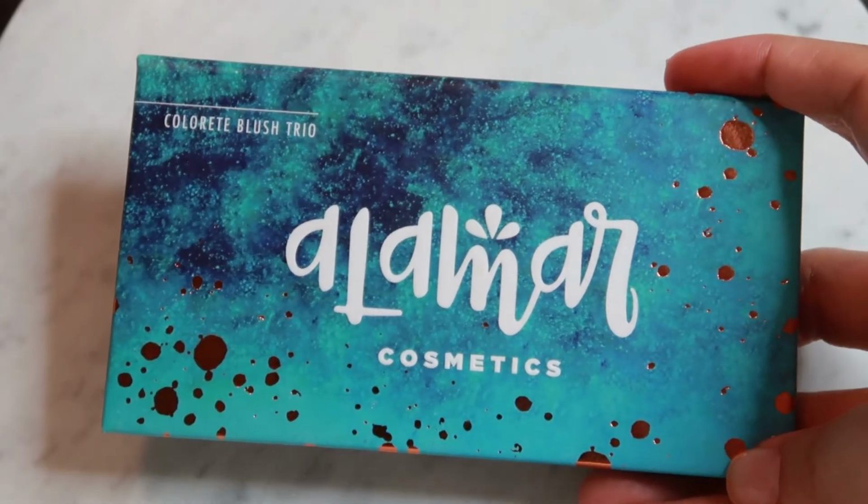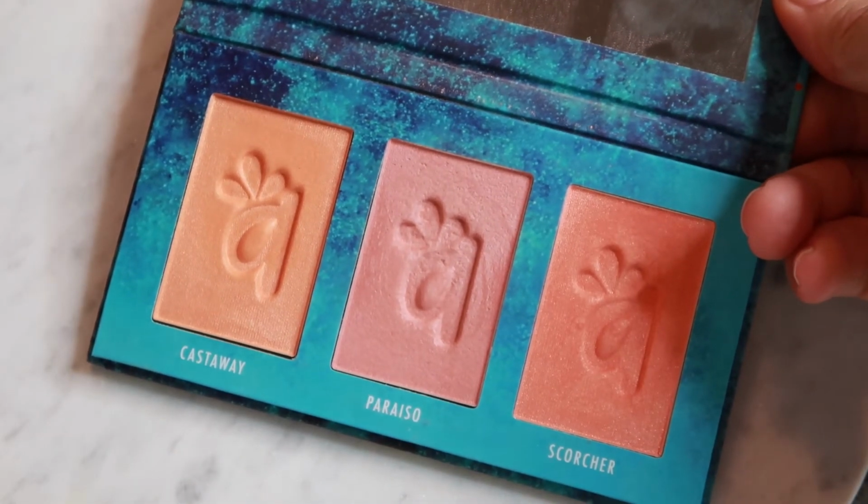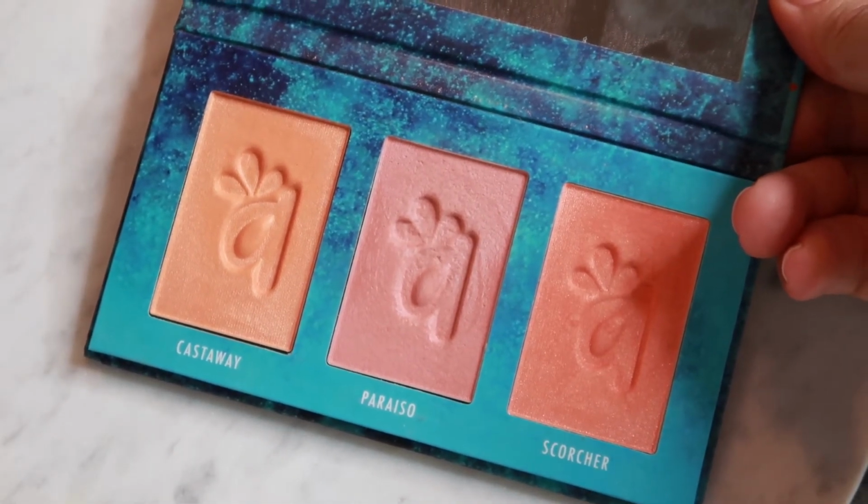So right now I feel like I'm very bronzed, so I really wouldn't go in with a blush. Today I'm going to go in with a blush just to show you. Usually when I have a tan, I like to go with more orangey peachy blushes instead of the pinky or red. So I'm going to go in with my Holmes Cosmetics Colorette Blush Trio. It comes in with 3 different shades, so I'm going to use Scorcher. It's more a shimmery blush than an actual matte blush, so a little bit goes a long way.